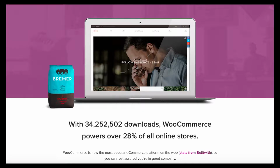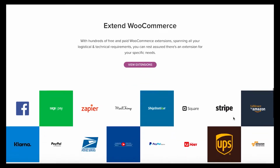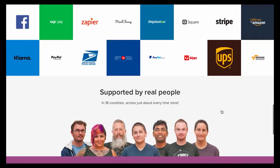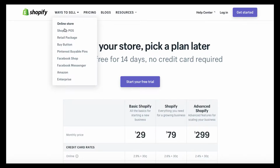If you're going to go with something where you sell retail products like coffee or something like that, WooCommerce is going to keep you from paying big bills on everyone else's costs and price. And you can see a lot of companies use and connect with WooCommerce. So again, if you're going to go with the best product out there, it's got to be Shopify. Hands down, look at all this stuff it can do.